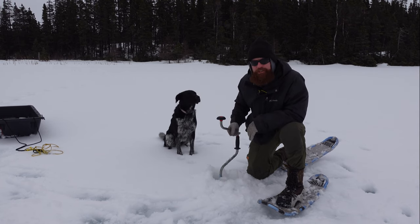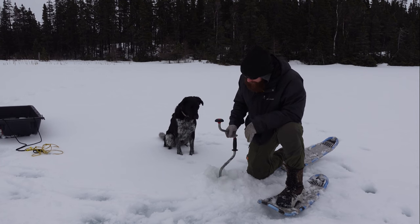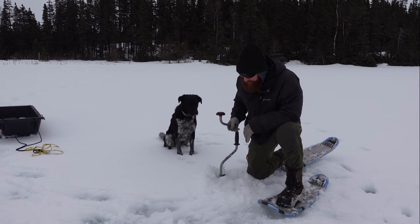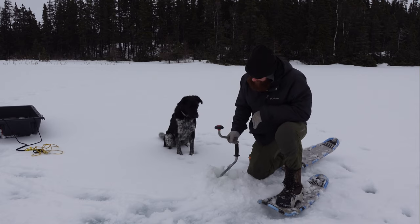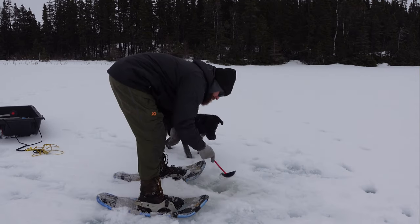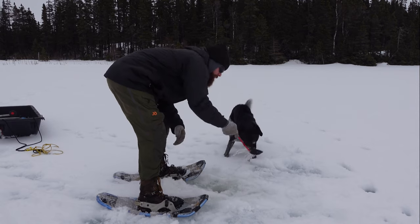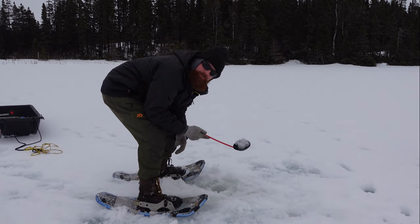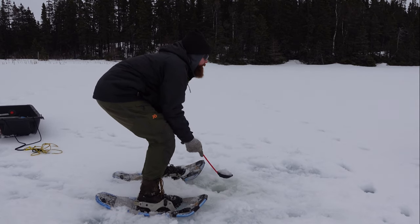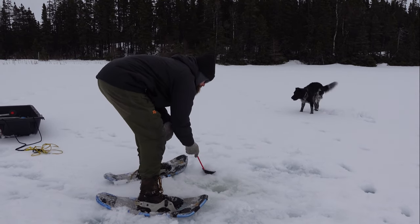Lots of ice in this pond. I'd say every bit of 2 feet, if not more. This is Goose's favorite part of ice fishing right here. Ready? Here, Goose. Up.